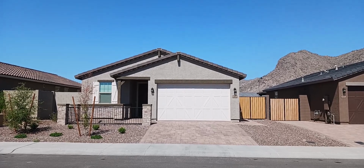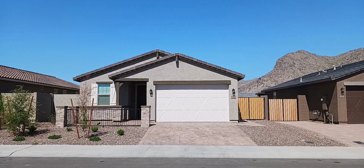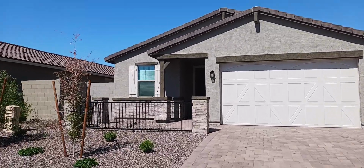Welcome to your virtual tour of 5880 North 202nd Lane right here in Litchfield, Arizona. Let's go on in and take a look. Here's your first bedroom.